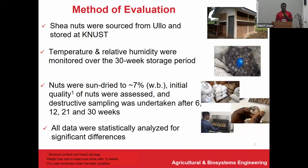For the analysis, we got the shea nuts and sun dried them to about 7% moisture content. We assessed the nuts based on insect damage, weight loss due to insect damage, and also the concentration of CO2 in the hermetic bags. Indeed, all the data were analyzed for significant differences, and that's what will be shown in the results.